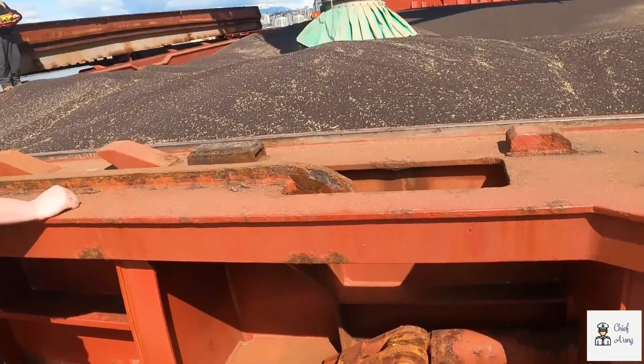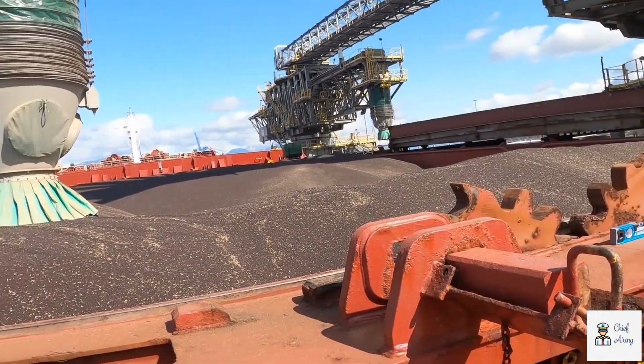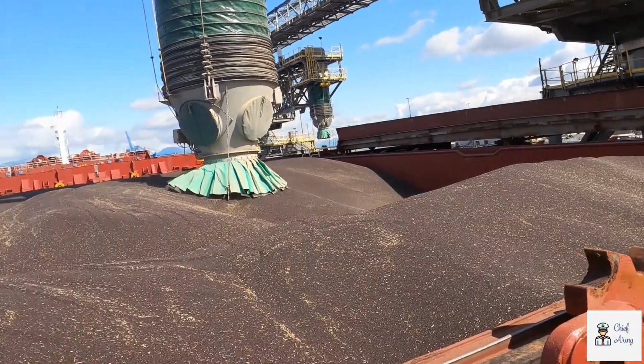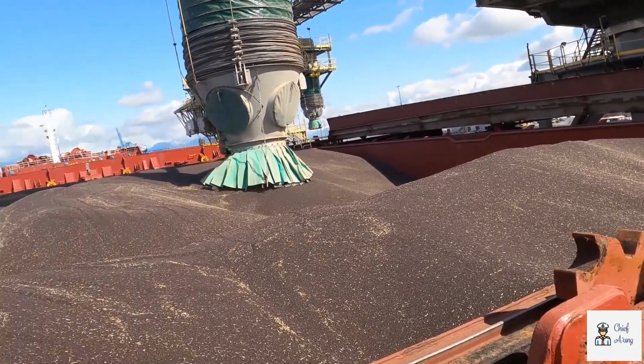Do you have more of that or no? No, that's it. That's it? Yeah. Oh, that's not going to do it. Okay, I'll go see if I can find tarps. Oh, find the tarps. Okay. Yeah, this is not going to cover it.